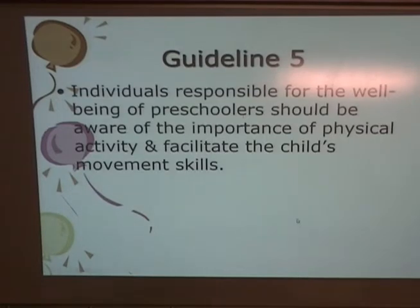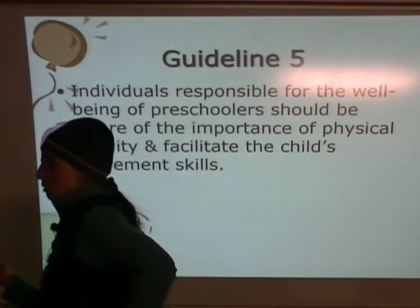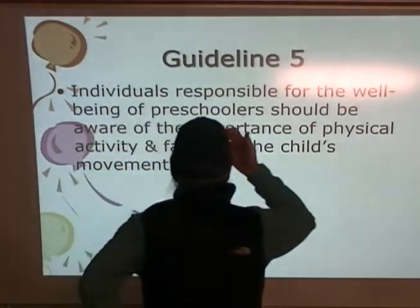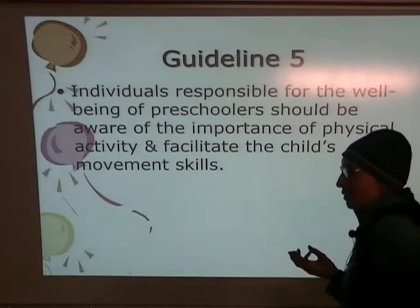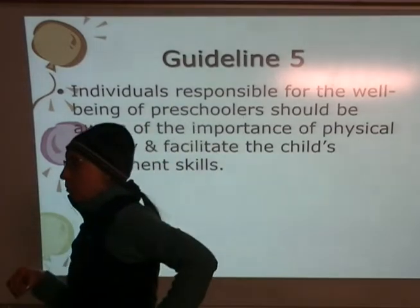So guideline 5 would be parents or primary caregivers or preschool teachers, or when we're out on the playground, us, right? So individuals who are responsible for the preschoolers should be aware of how important physical activity and competence at these motor skills really is. And that's a big beef for me in New Mexico.